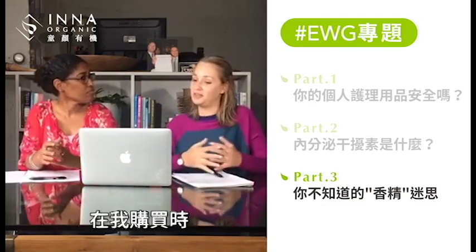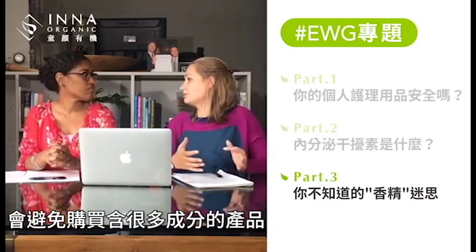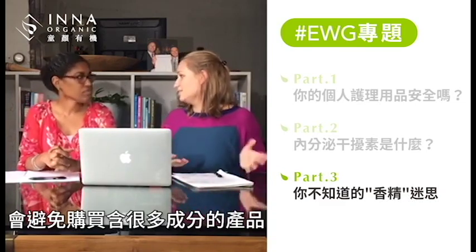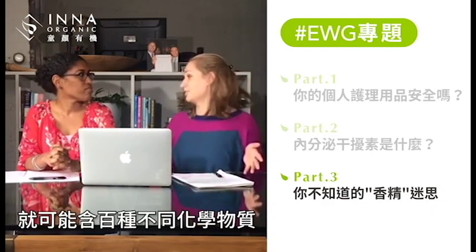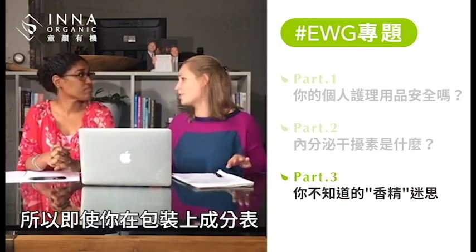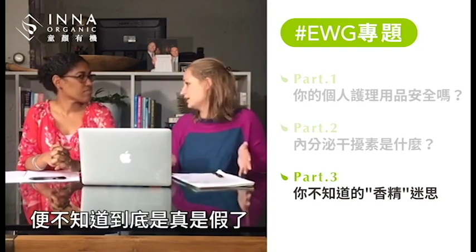Well, I know one of the things that I do when I'm looking at buying products is to stay away from ones with a multitude of ingredients. But now you're telling me I see fragrance, and that could be 100 different chemicals. So even if you have 4 on the ingredient label, if fragrance is one of them, you really have no idea. Absolutely.